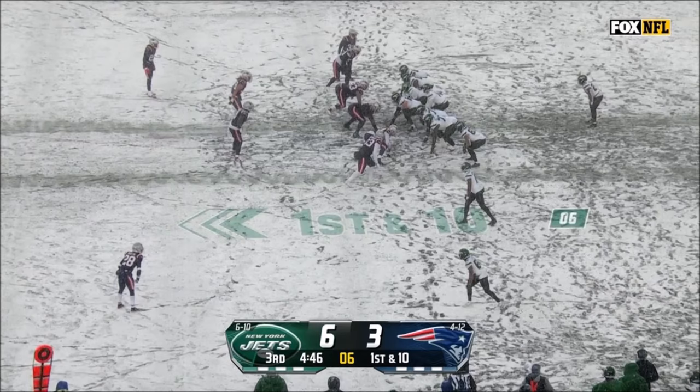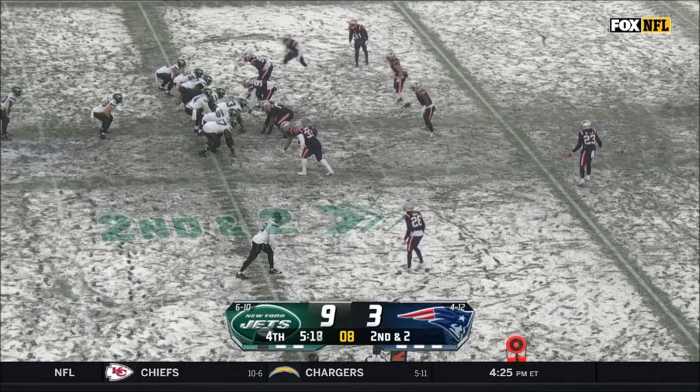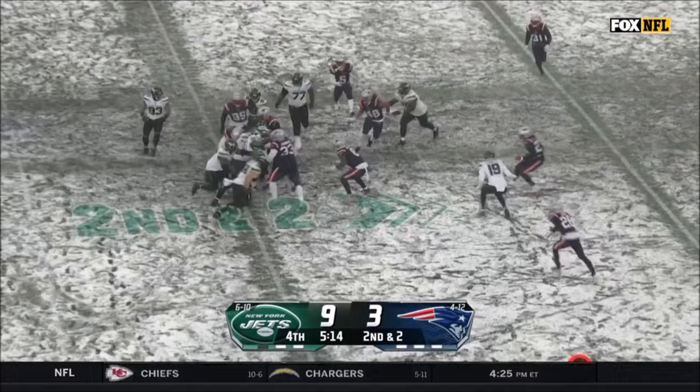That's it. 8-yard pickup. He's got over 120 rush yards and trying to get a few more, but thrown down.